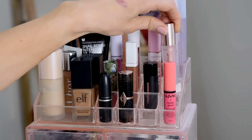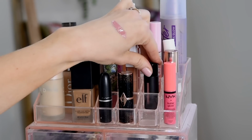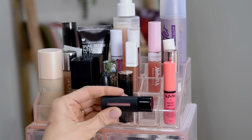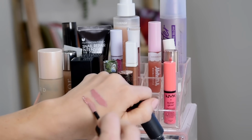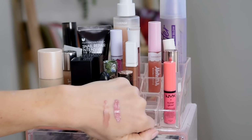This has been in my purse constantly. I actually had to pull it down here again today. Probably will end up back in my purse as well. This one is from Westman Atelier. I got this during the holiday sale last year and I have not used it very much. I need to try and use this a little bit more. It's a really pretty nude color. It's kind of like a coolish muted nude tone.